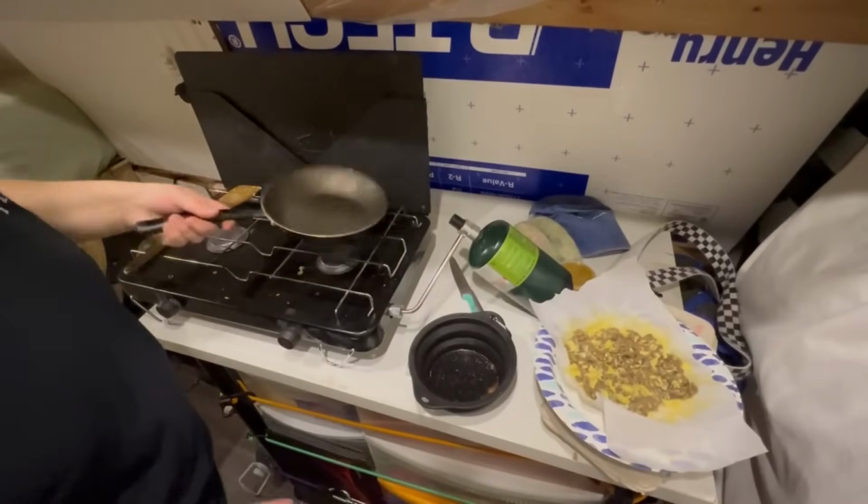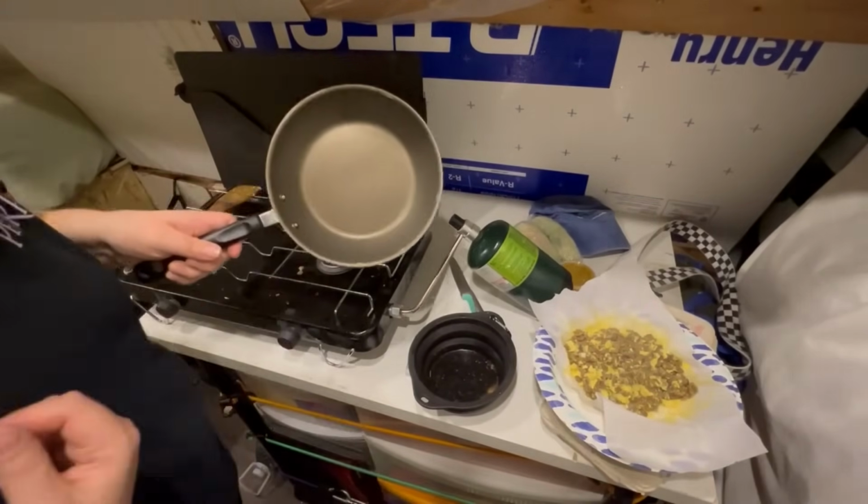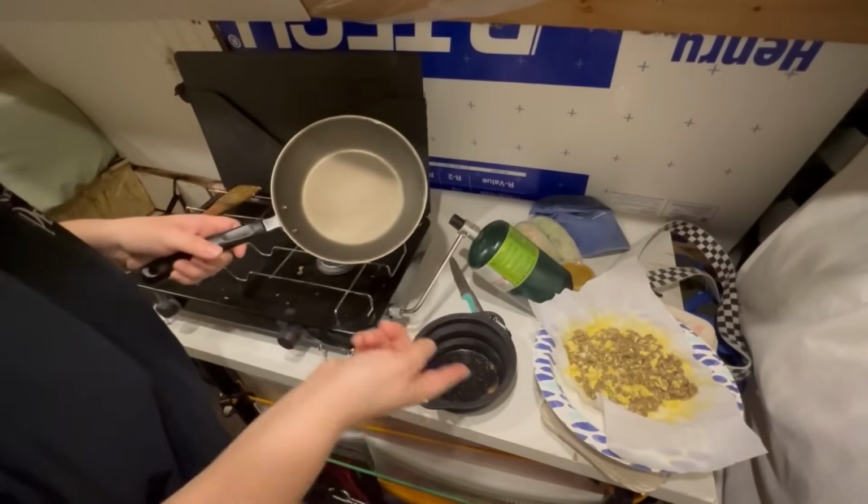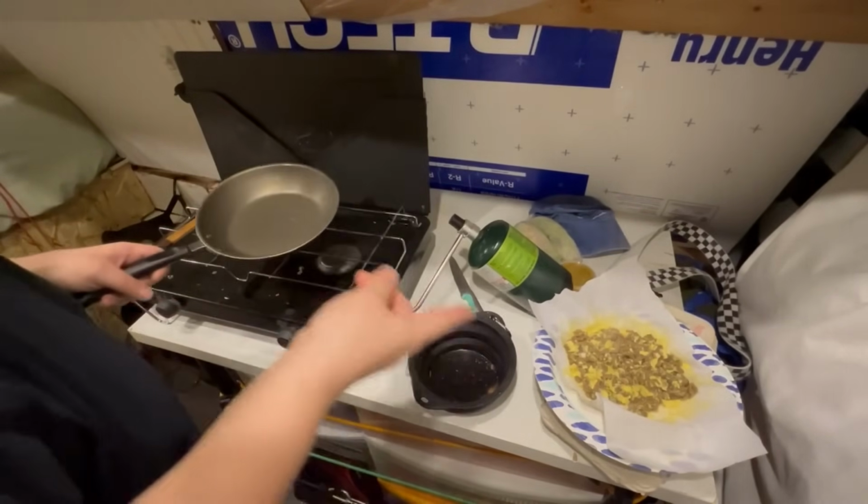And boom, not a single trace of oil or anything. That is such a good life hack for van life. I will be doing that every single time I cook something.